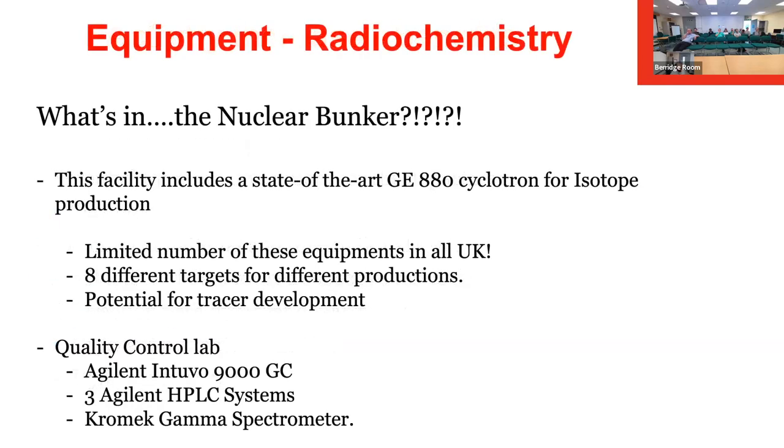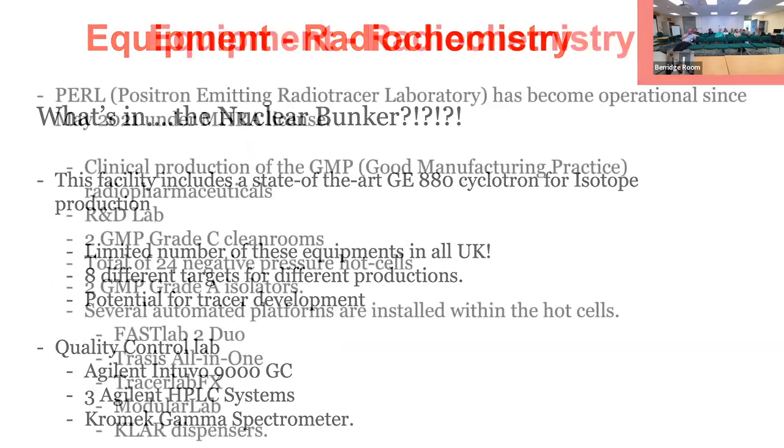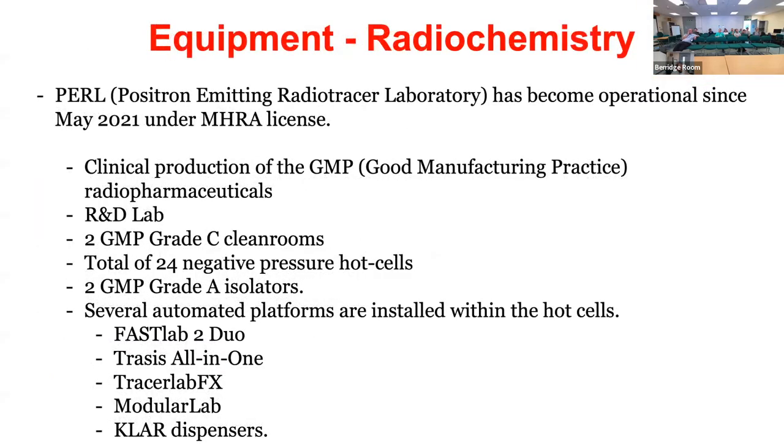So I will just go very briefly through what we have as equipment for radiochemistry. It is a state of the art cyclotron, eight different targets for different production, and we are working on new targets for solid target production. Quality: full quality control lab with three HPLC.